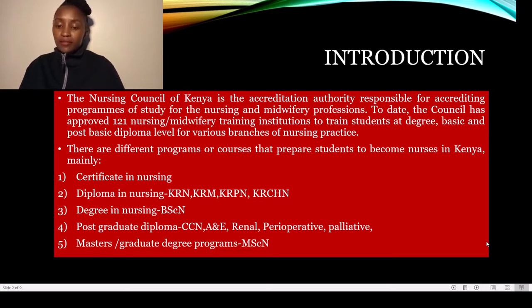So the different programs and courses will vary at whatever level. There are different programs within each level. The first one is basic training. The first three, the certificate, diploma, and degree, when you're doing the first of each, is basic training. But you can do a post-basic training of each again. Then we go to postgraduate diploma, which is post-basic training.